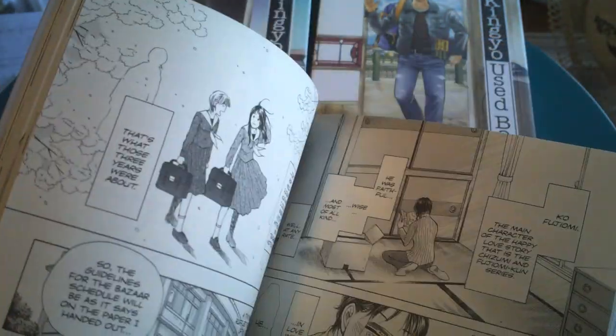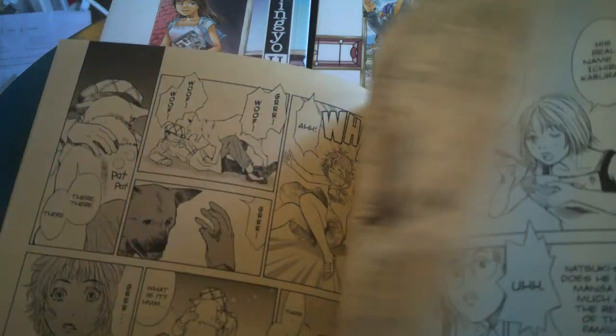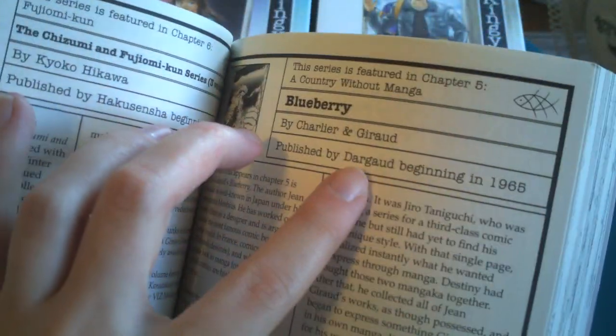Yeah, the other good thing about this series is that any manga that is referenced, sometimes in the margins there will be little text things about what the series that they're talking about in here is. And then at the end of the volume, if you're looking for some more in-depth stuff, for any of the main staple manga mentioned in each short story, there is quite a lot of information about the titles mentioned in this series, which is quite interesting.